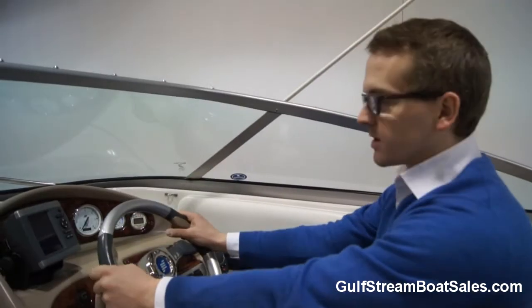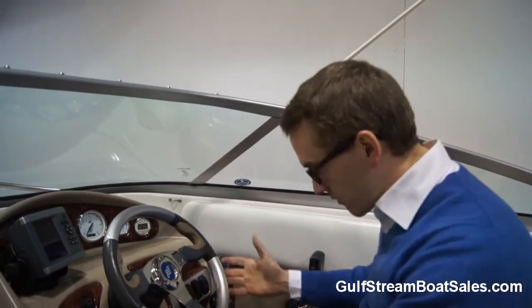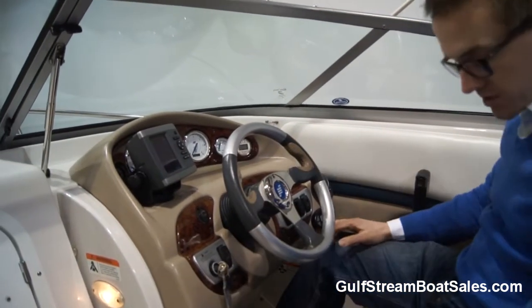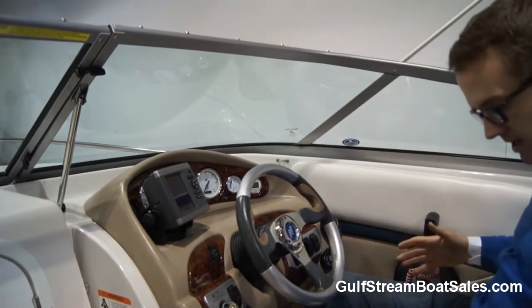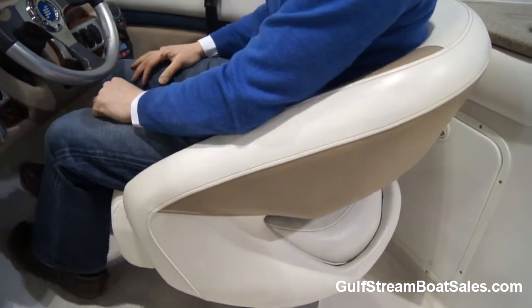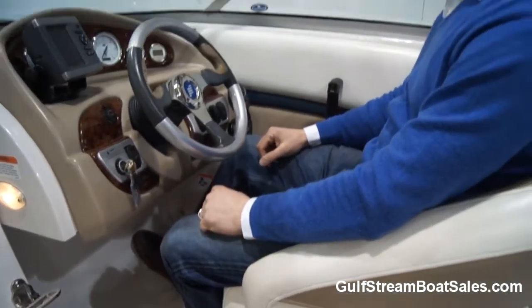The helm position on the boat has a nice sporty feel to it. First of all, we've got a 5-position tilt steering wheel here, so you can get a nice comfortable steering position. The seat also is adjustable fore and aft and for height. It's a really good bucket seat. You feel nice and snug in it, and you've also got a raised footrest to brace yourself against the seat.